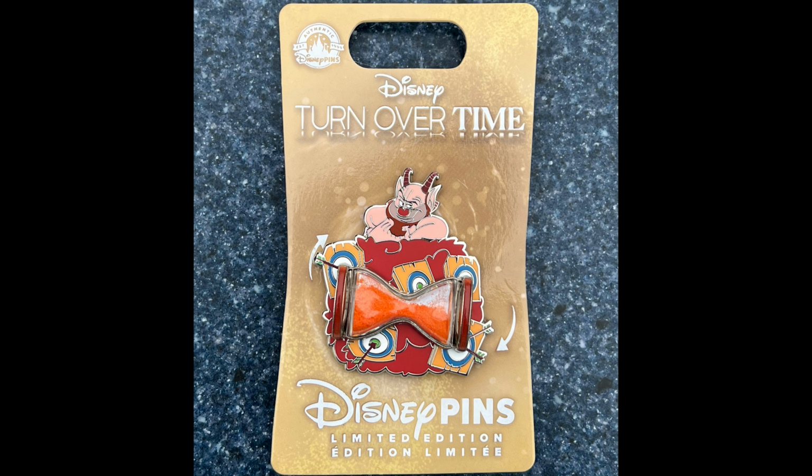Then at Disneyland was the 4th pin in the Turnover Time series. This one features Phil from Hercules. This is a bi-monthly collection that alternates between both coasts. Limited edition of $2,500, retail price $21.99.